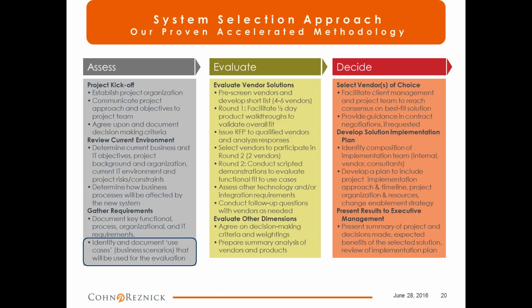We're then going to turn around and develop 5, 6, 7 use cases. And these use cases are business scenarios that are going to concentrate on the areas, as I said, that differentiate your business. We're going to create the use cases so that they show what differentiates your business and what you need to see in the software to see if the software fits and meets your needs.